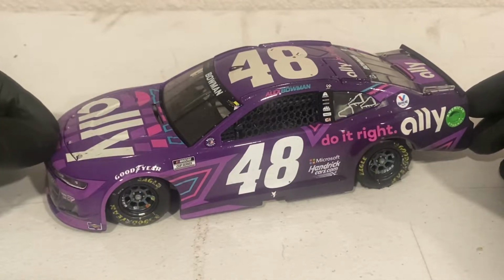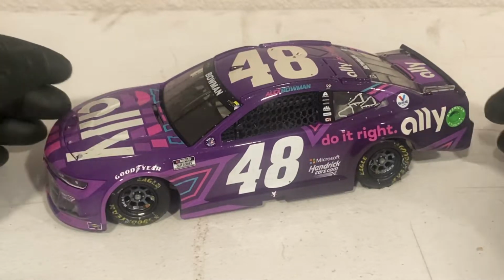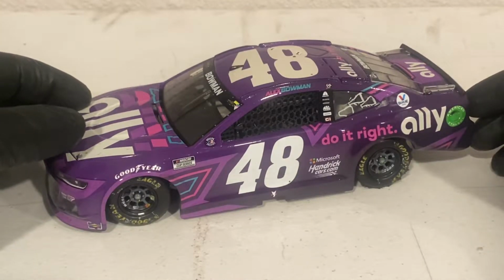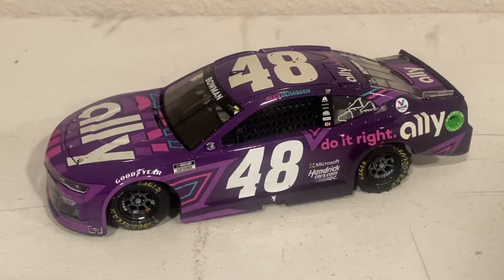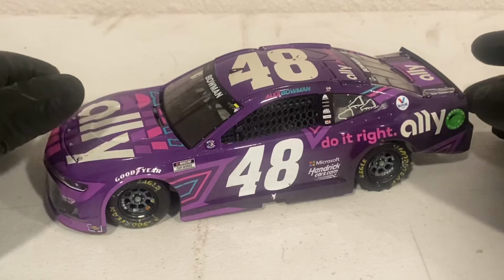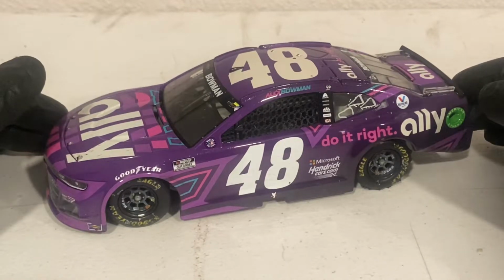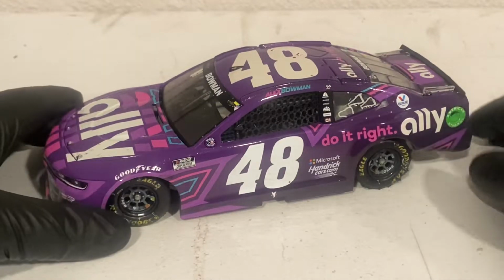So the first Bowman race win that we ended up getting was the Dover win. Again, very historical moment for that weekend. Hendrick Motorsports getting the 1, 2, 3, 4 finish. I don't remember who finished 3rd and 4th. All I know is Bowman won the race and Larson got 2nd. I can't remember if Byron was ahead or Elliott was ahead of Byron. I don't know.